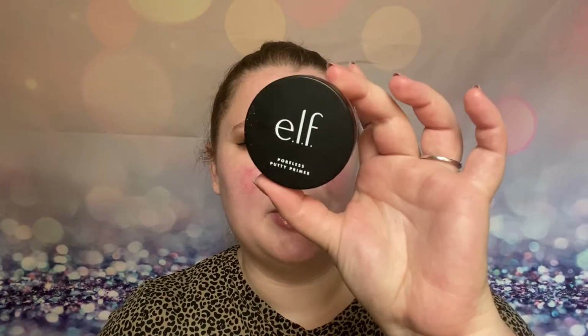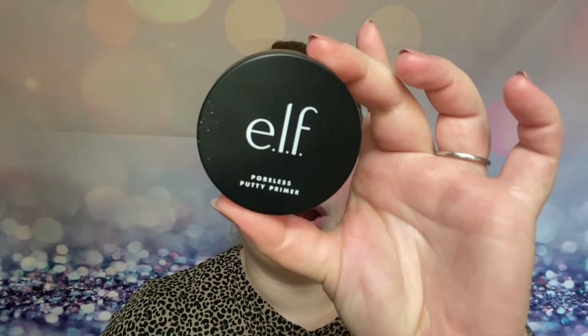Okay, so I'm going to wait for my face to dry, but the next step is primer. I'm going to use my e.l.f. Poreless Putty Primer today. I have not tried this primer with the Morphe 2 Hint Hint Skin Tint yet, so I am interested to see how it helps longevity and how it helps wear throughout the day.